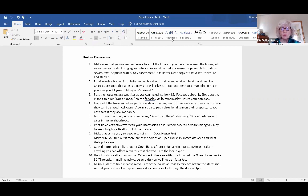Find out if the town will allow you to use directional signs and if there are any rules about where they can be placed. Center islands are off limits.